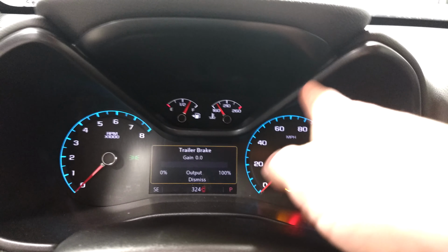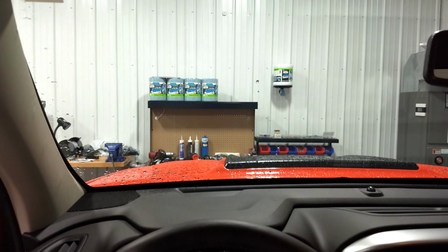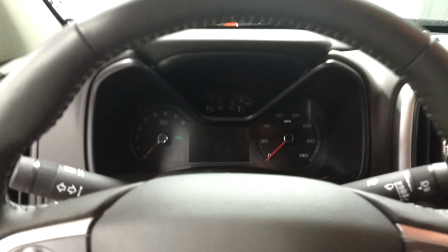Let me think. Negatives. The negative is this giant plastic bezel. So when you're in driving position, this is about what I see when I drive. It occludes the gauges. Actually, more like this. You can't see the numbers when I look at it. I wish it would stop dinging, but yeah, it's awesome. You know, the interior's nice. The mirror's a little meh.